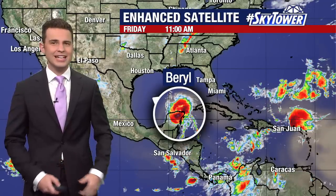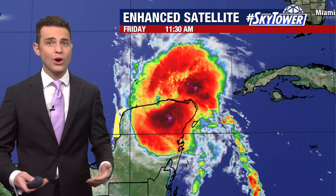Beryl has dominated the news cycle over the past few days, and it is still maintaining at least a Category 1 hurricane status as it is now pushing through the Yucatan Peninsula after making landfall just a little over an hour ago north of Tulum and south of Cancun.